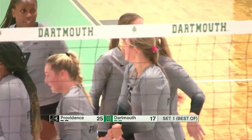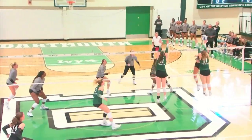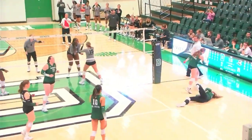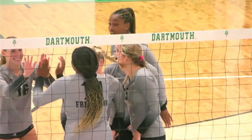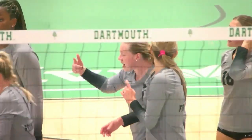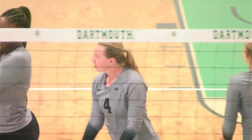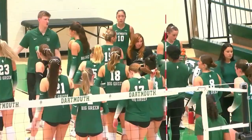And it's Providence. They took early control of the set, and they ride that all the way through to the end. They win 25-17. Now, the big takeaway for me, Brandon, is the middles for Providence. We talked about the high efficiency numbers at Grant, but between her and Berry, combined 8 of 14 Fryer kills. Terrific job so far for Providence. When we come back, we'll be here for set number two.